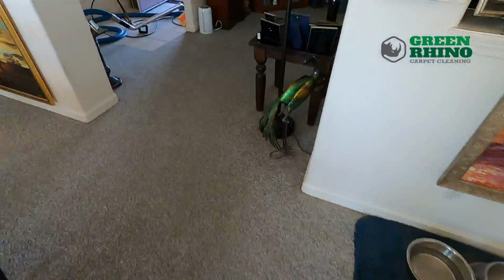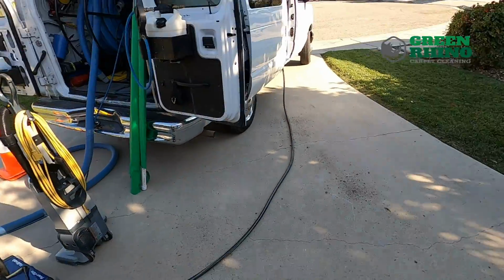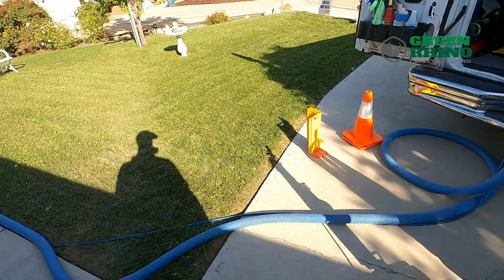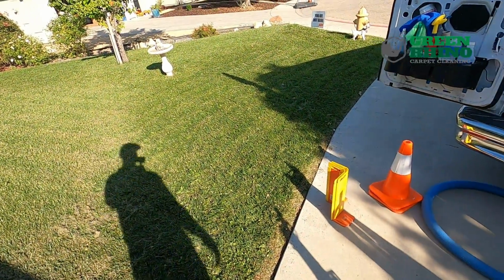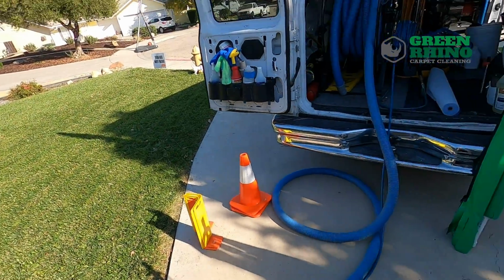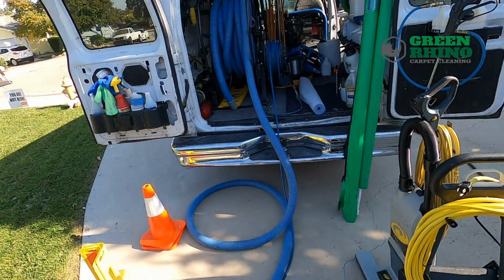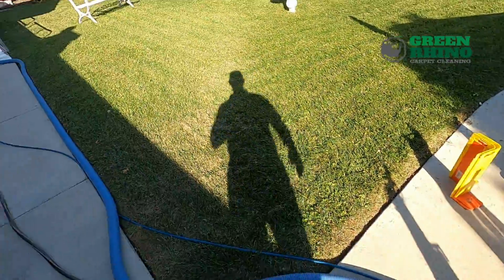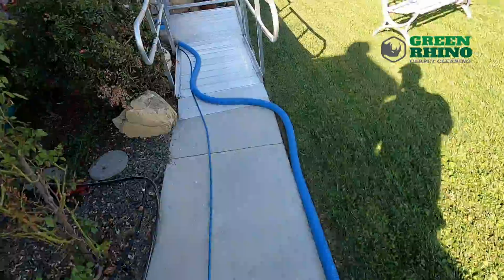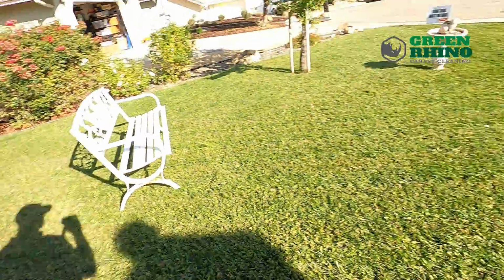Beautiful. It took me a little longer than I expected because halfway through the job I noticed one of my jets was partially clogged up, so I had to make a lot more passes. My lazy self didn't feel like going out to the van and getting the tools and fixing it. So anyway, end results came out great. All right, so I'm gonna call this one a wrap.